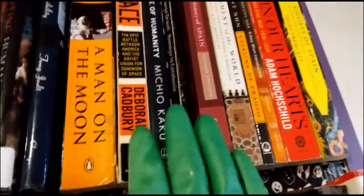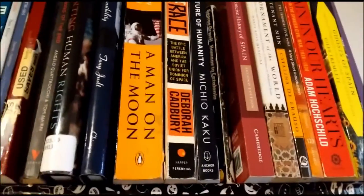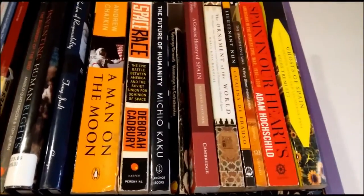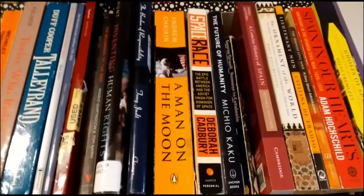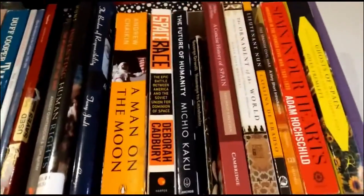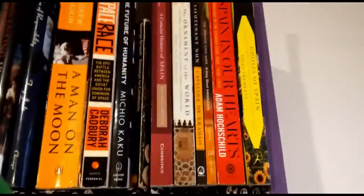Okay. So now we go into the Spain section. Now, a lot of the organization of my shelves, you've got to understand, is determined by book height. So that's why things are not always necessarily in chronological order. Okay, Spain time. Camera's cooperating.